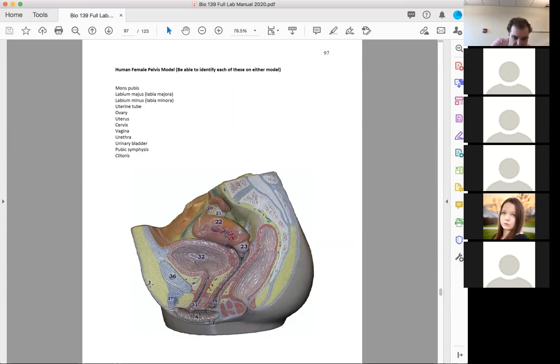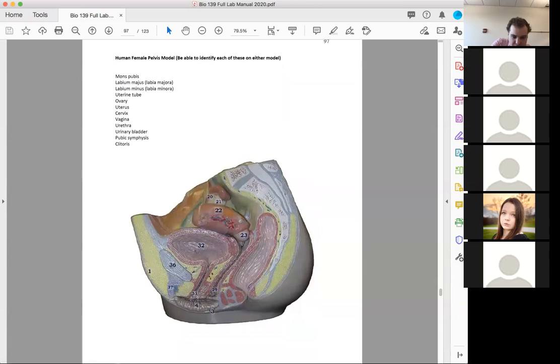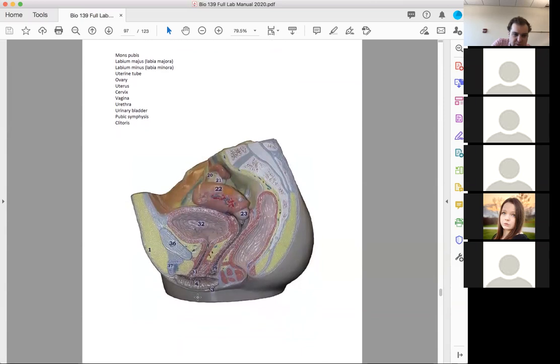I believe you're going to have, this is the urinary bladder, and then we have the labium over here, major and minor is how I'm going to pronounce that. And I think that's all I really want to add here. I will get this out to you for sure. I just don't want to go into too many details because I don't think I quite remember some of these like I used to. Cervix and vagina.